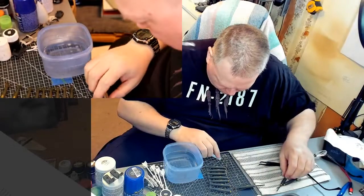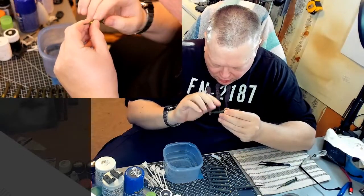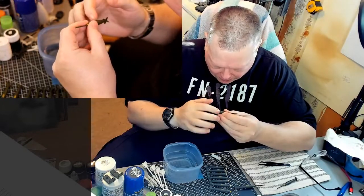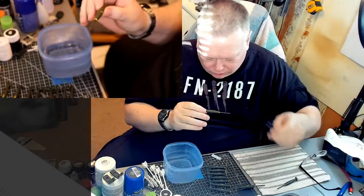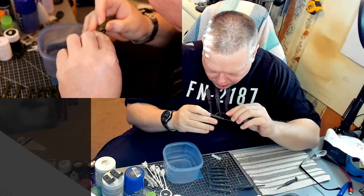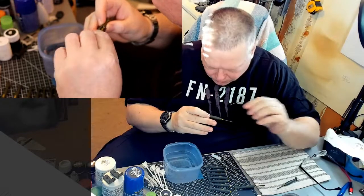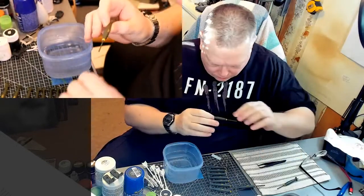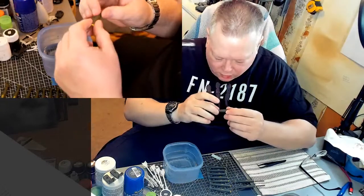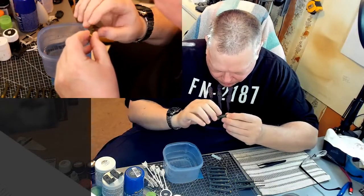Two more to go, and then I can put these aside, and we're gonna start working on the landing gear today. The landing gear is our next step as far as the assembly process goes. And so, I'm going to be doing that today for the next hour or so.